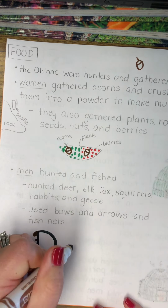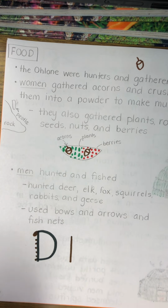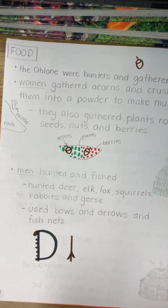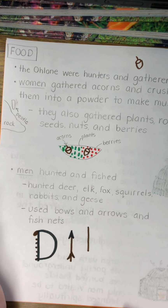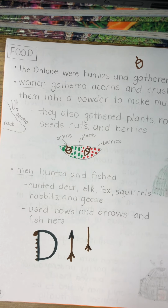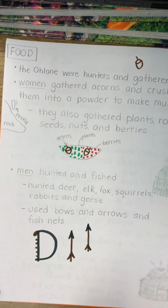Now the arrows were made of willow again, and then they would use bird feathers, feathers that they had caught or maybe hunted the birds. And then that arrowhead was made of obsidian, which is a black rock, volcanic rock. All right, so there's some of our arrows. I'll draw another one just for fun. So we have that willow, we have those feathers of birds that they've hunted, and then that obsidian arrowhead, sharp, sharp volcanic rock.